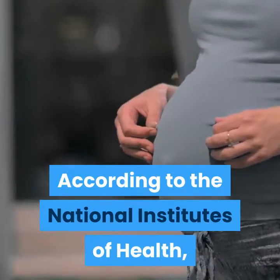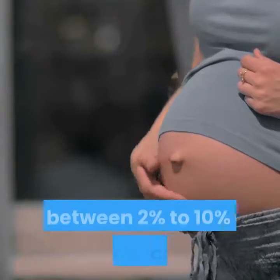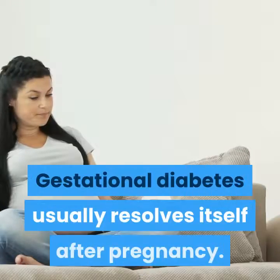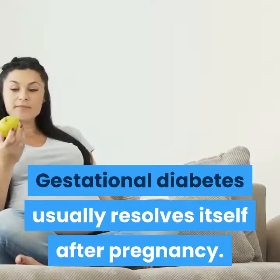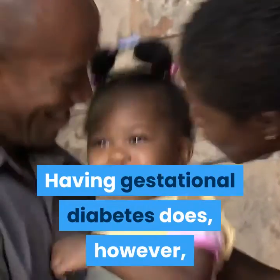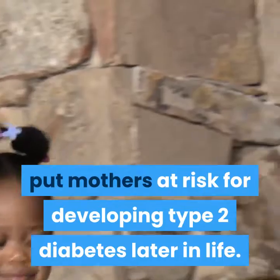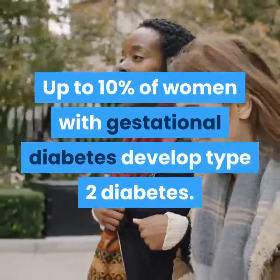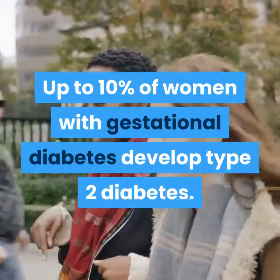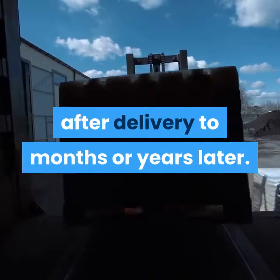According to the National Institutes of Health, the reported rate of gestational diabetes is between 2% to 10% of pregnancies. Gestational diabetes usually resolves itself after pregnancy. Having gestational diabetes does, however, put mothers at risk for developing type 2 diabetes later in life. Up to 10% of women with gestational diabetes develop type 2 diabetes. It can occur anywhere from a few weeks after delivery to months or years later.